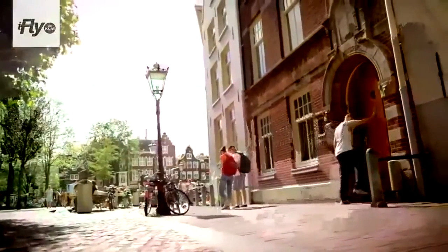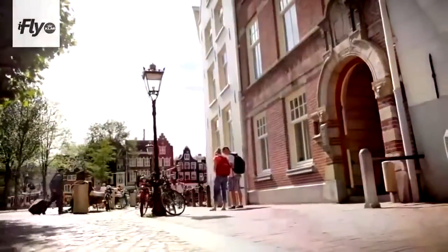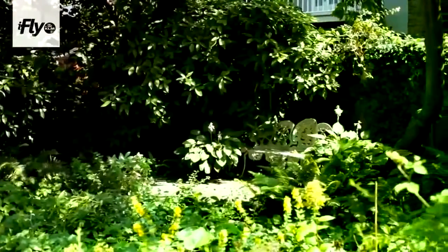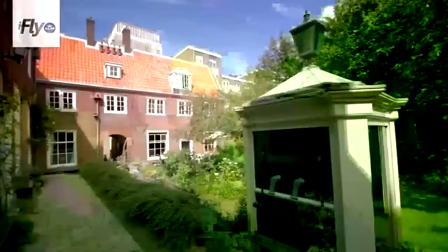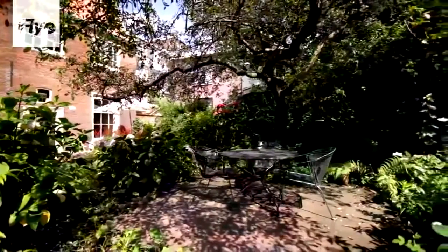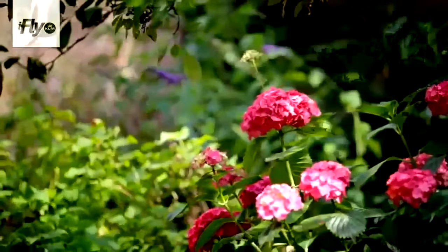We are now in a public courtyard. There are approximately 10 courtyards like this, which are open for the public. There are way more places like this in Amsterdam. Only 10 are open, where you just can walk in and relax and take in the silence. You don't hear the trams or the traffic or the noises. So it's like going back in time when you walk in a courtyard like this.